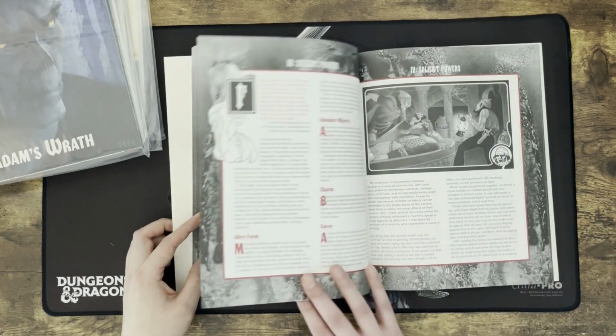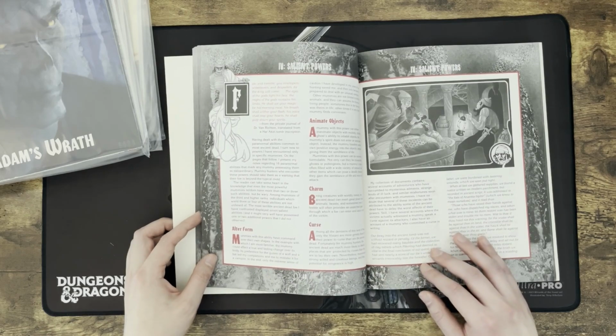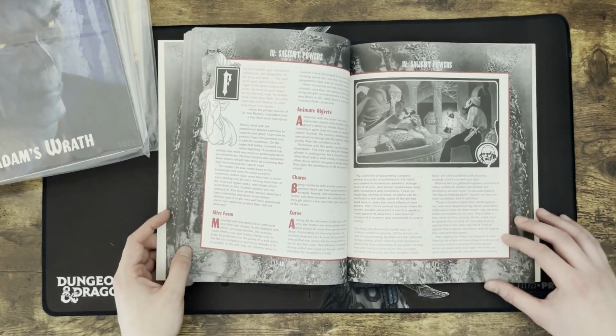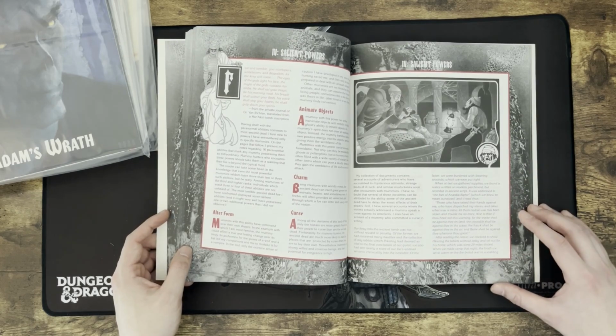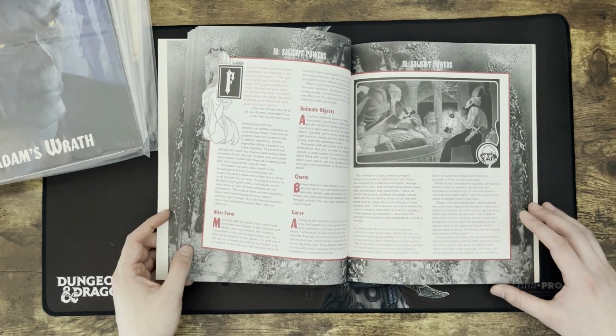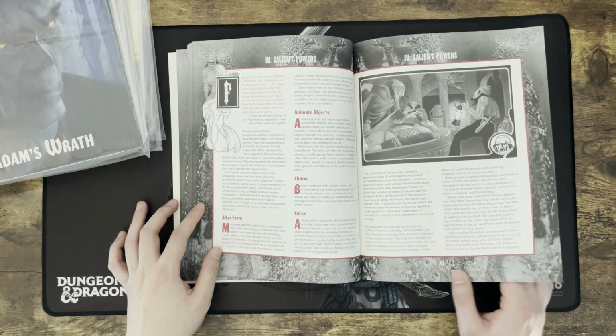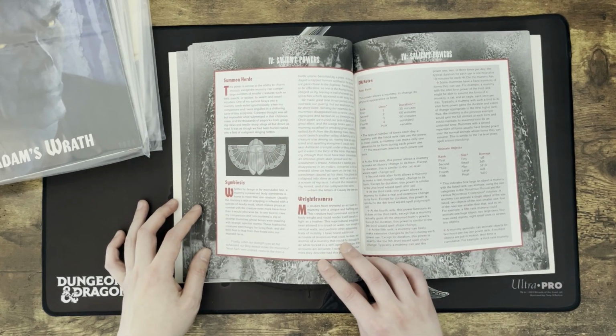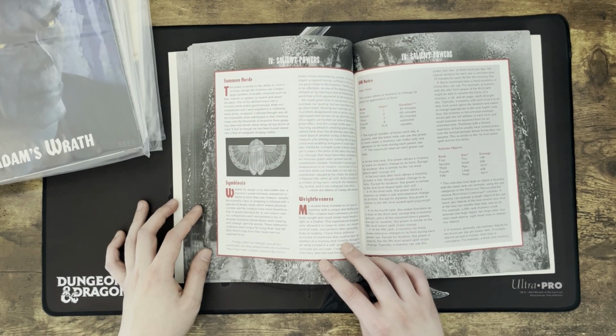So most of the text is written in character as if Dr. Van Richten's writing it himself, and it talks about their ecology, how they're created, what their monstrous powers are, and most importantly, their weaknesses. And what these books are really good with is giving you inspiration on giving these monsters varying powers or weaknesses or stories that makes them different and stand out from their kin.